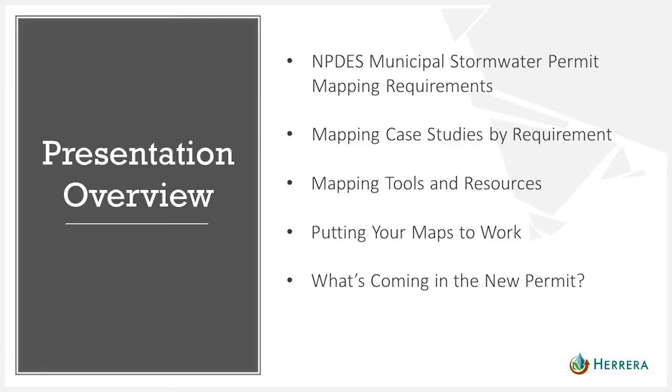So, quick overview of the presentation. I'm going to briefly go over the permit requirements. I will say that I'm not a permit expert. I'm coming at this from the perspective of a GIS specialist, so I'm looking at it where the rubber meets the road. I'll do my best to answer detailed permit questions if they come up, and otherwise I'll put my colleague Rebecca Dugopolsky on the spot for that.